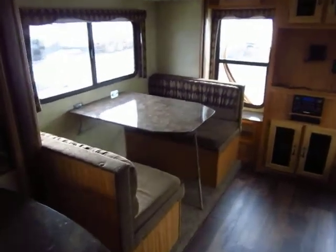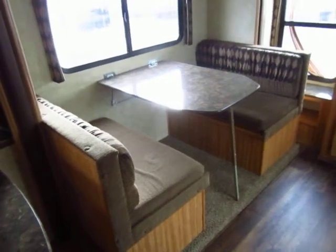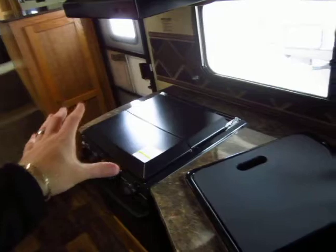But over here, your booth, you have twin storage below your booth seating. That can fold down into a sleeper if you need to. All of your windows do have the nicer pleated cloth shades instead of the metallic blinds. Obviously, with the exception of over here in the kitchen, next to a fire source, you cannot use them legally.